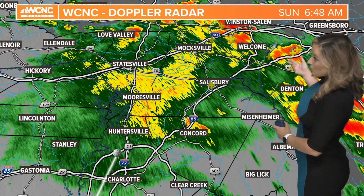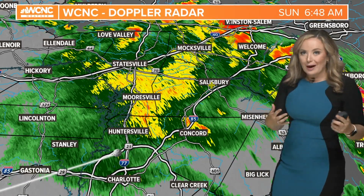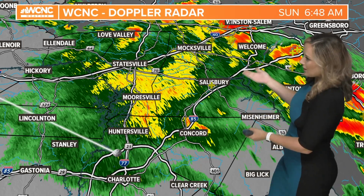So what's going on right now? Well, of course, again, storms moving off toward the north and east. Where do we have rain? Well, Huntersville all the way to Mooresville up towards Statesville. We still do have some of those more moderate showers there. Not necessarily light rain, but definitely not a downpour as you're kicking off this morning.